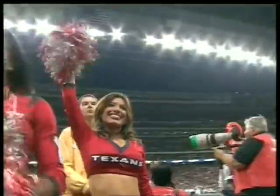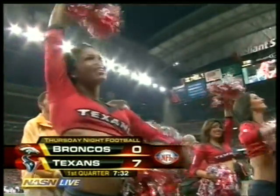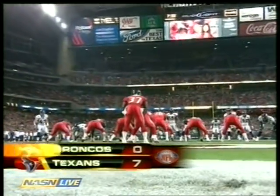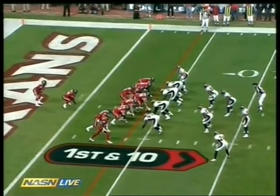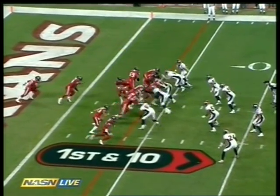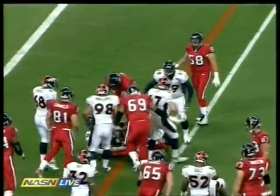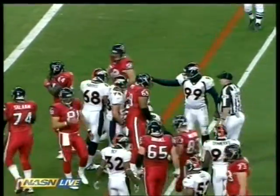Seven and a half to go, opening quarter in Houston, and the Texans leading the Broncos 7-0. They took the ball on the opening possession and drove down the field to take the lead, and now a stop, but a nice pooch punt by Elam has put them back deep in their own territory. Darius Walker gets back to the line of scrimmage.